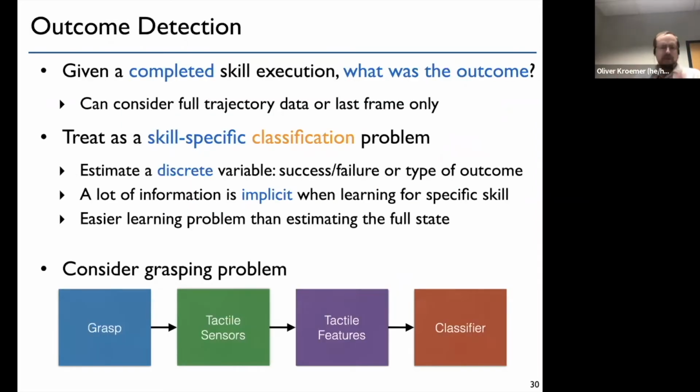And so, we can formulate this again as a kind of classification problem. I would say that one of the benefits of this kind of classification is that because we're executing a skill, there's a lot of context that's provided. So if I know that I'm grasping, and I detect certain forces at the end of that motion, it probably means that I'm interacting with that one object that I was trying to grasp. I don't have to think about a huge variety of different events that could happen during that grasping motion. And so, we often treat this as a classification where we can focus in on certain aspects of the environment without having to consider the full state space.